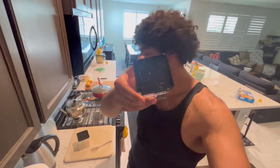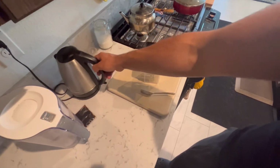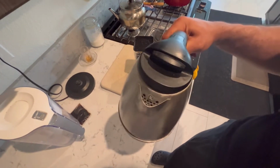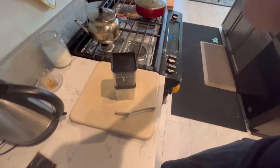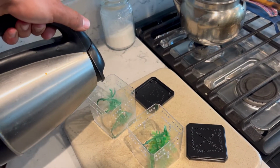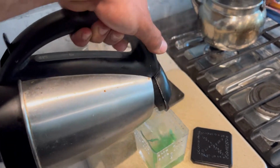Okay, so I have finished drilling or melting my holes in my two small enclosures that I got from the Asian store. Putting some hot steaming water in there to make sure they're all clean and stuff. Hot water on what I'm gonna be putting in there, and then I'm gonna mix it around.